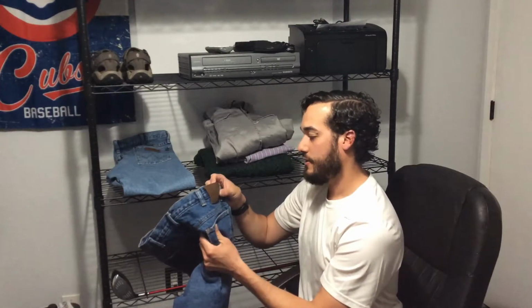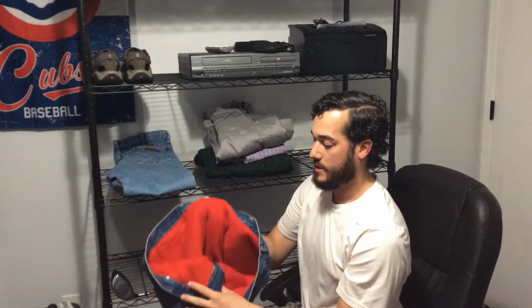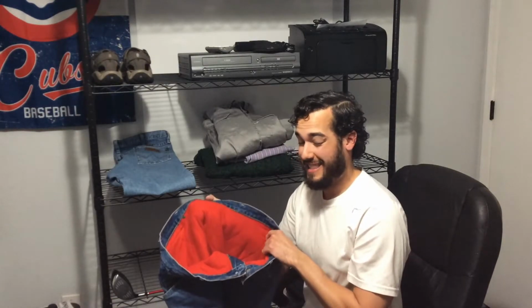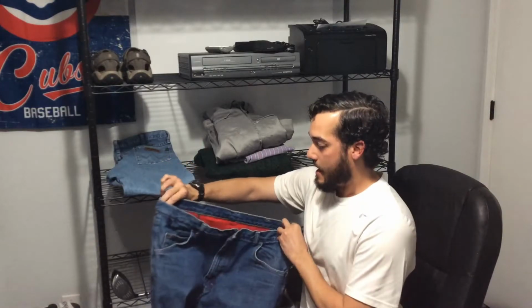Alright, we got another pair of jeans here. These are another pair of Wranglers. It's the Rugged Wear, and the reason I bought these is because they have the fleece lining. Anytime you see jeans that have flannel lining or fleece lining, anything lined, they're going to have a pretty good sell-through rate. And yeah, I haven't sold these before.